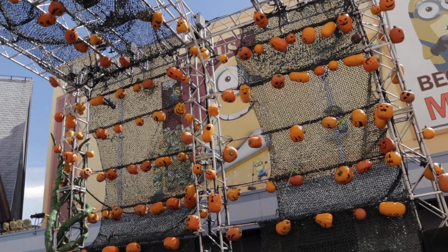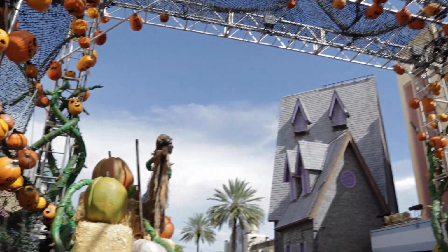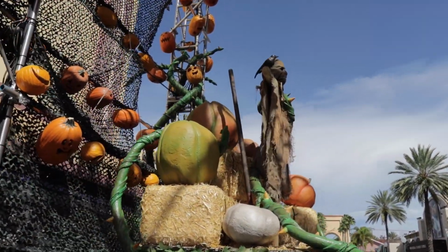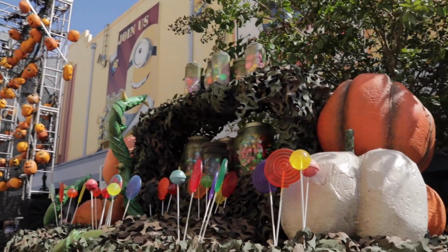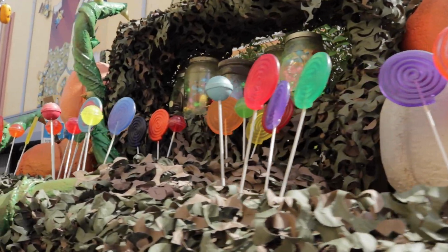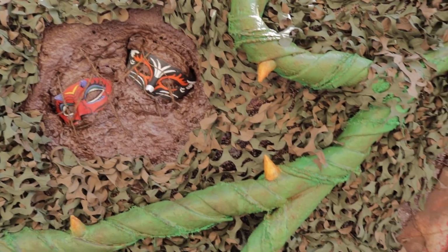But I think this scare zone, I don't even know what it is, honestly, but I'm the most excited for this one in particular. There's even a scarecrow right here with more vines and pumpkins. This is somewhat a little bit random, at least for me. Just all of this candy in this scare zone.